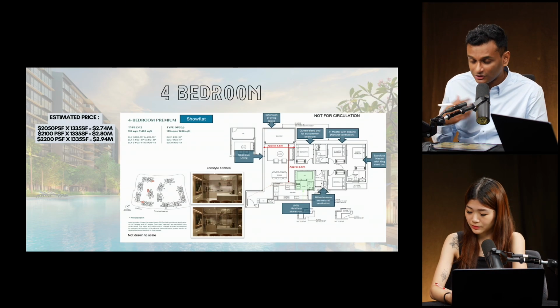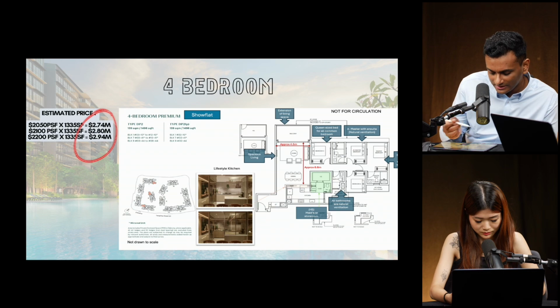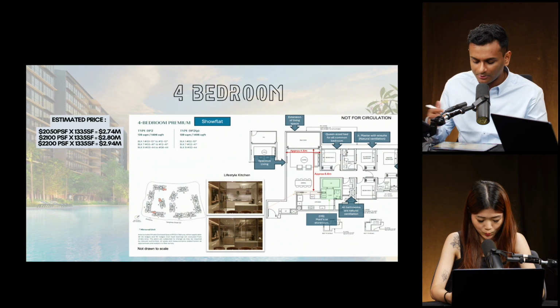Yes. So this is the show flat model 4-bedroom. It's pretty much similar. In terms of quantum, we're looking at about 2.74 to 2.94. Just now we were looking at a similar quantum as well. So this is actually the 4-bed premium that we see in the show flat.